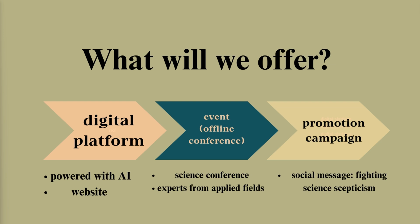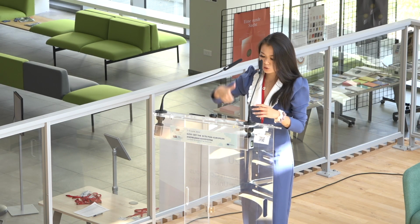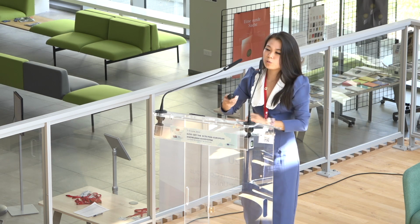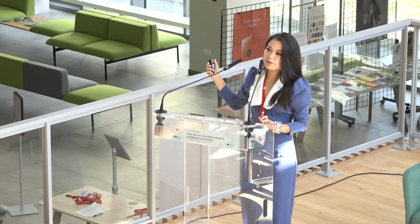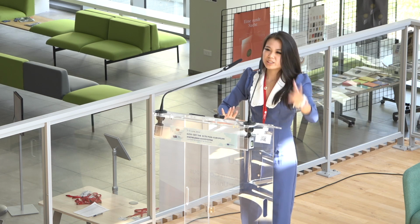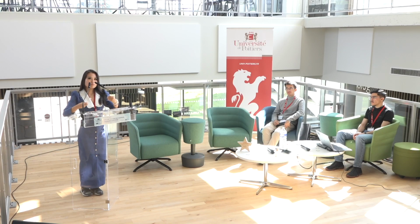emphasize the representation of people from underrepresented backgrounds and also experts from applied fields. And again, a promotional campaign with a social message of fighting science skepticism. And why is it so important to gather people from underrepresented backgrounds? Because what draws people to such conferences and events is their proximity and familiarity with a speaker. And if a speaker comes from a background where most of their friends, acquaintances, and relatives are more or less educated, right?